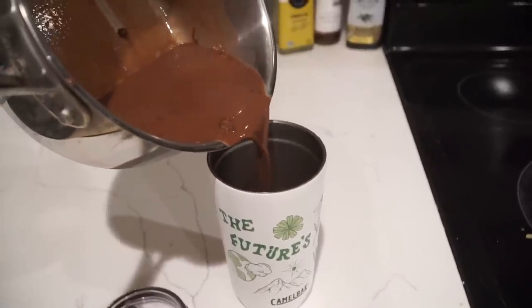Little lumpy, should have whisked it. What would really be the bee's knees is if I had some vegan marshmallows or some whipped cream to spray on top of this hot cocoa. Usually more of a coffee person, but it's late in the day.